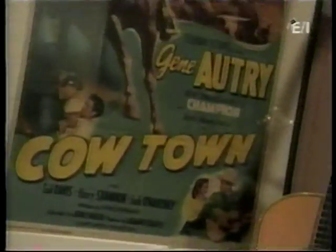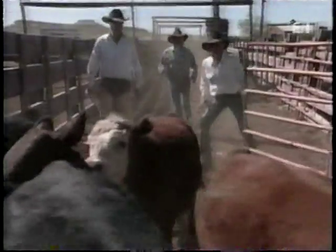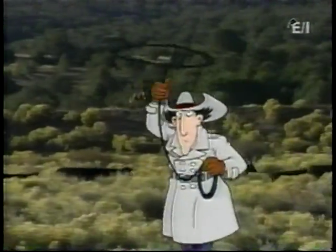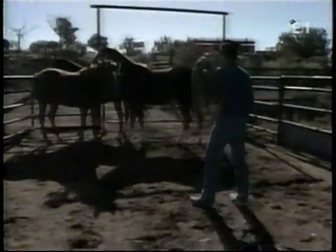Cowboy movies are great, but they can't compare with the grit and excitement of a real cowboy on a working dude ranch in New Mexico. That's where they raise working dudes. They say, I'll have to work for my supper. Go, go, Gadget lasso. These cowboys rise with the sun to start their day.